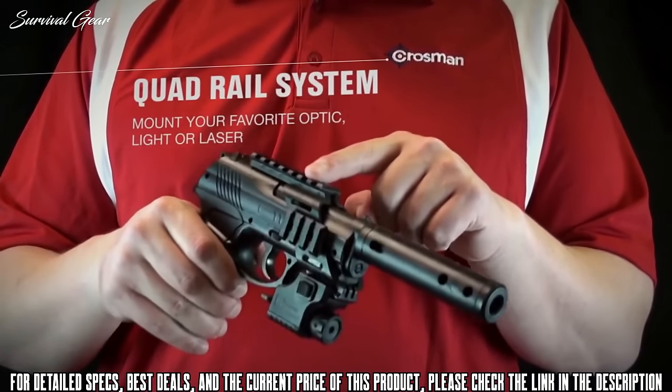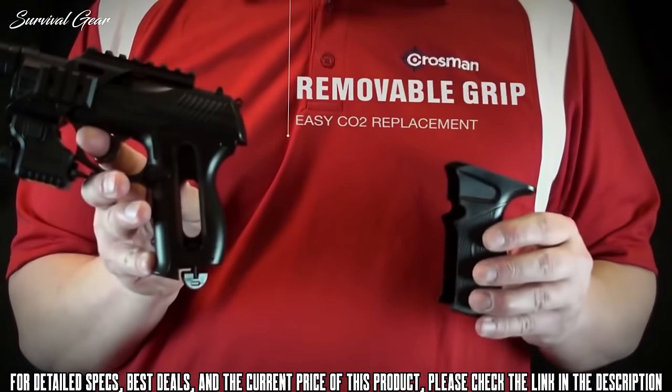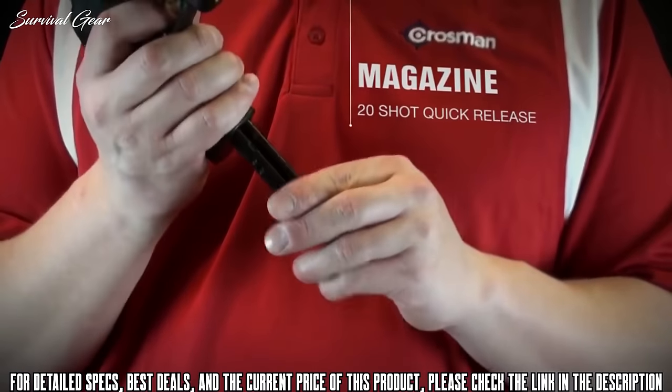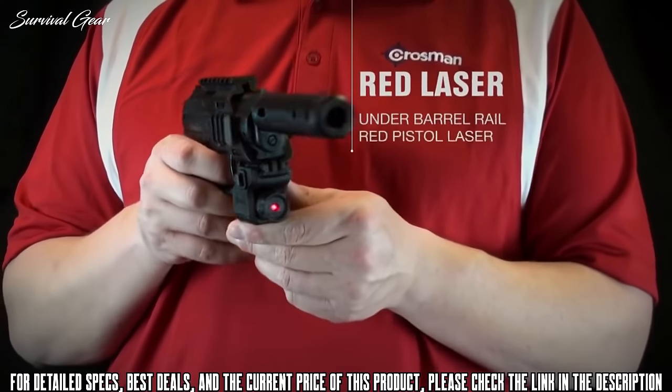A quad rail system for mounting your favorite optic. A removable grip for easy CO2 replacement. A 20 shot quick release magazine. The pistol also includes a mock compensator and a Crosman laser.